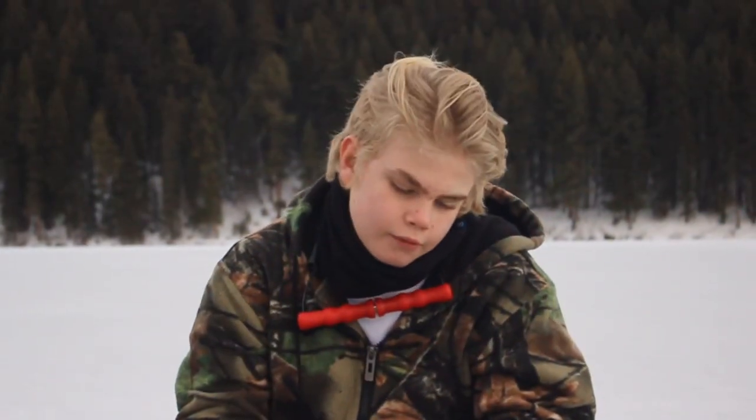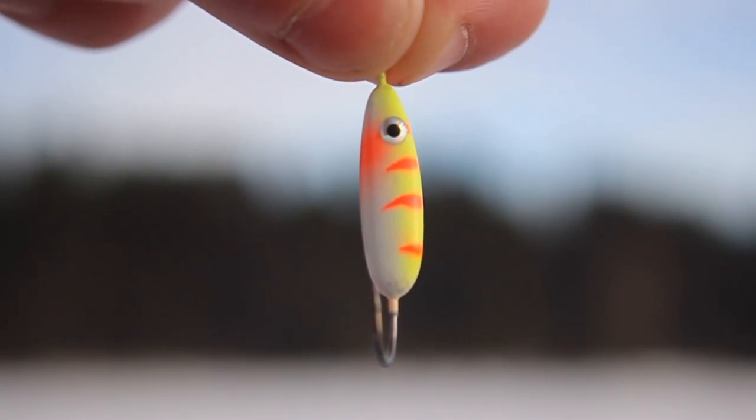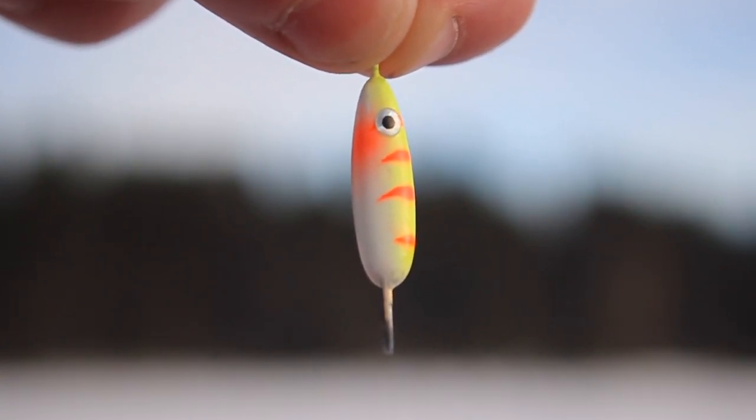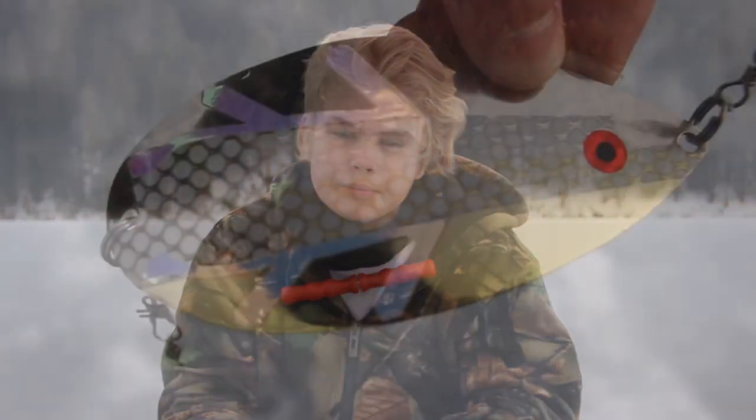So today, for my jig, I'm just using a small forge jig. It's chartreuse, orange, and white, and it's got a bit longer of a shank, so I like to use it. I think it hooks the fish a bit better, and I like it.